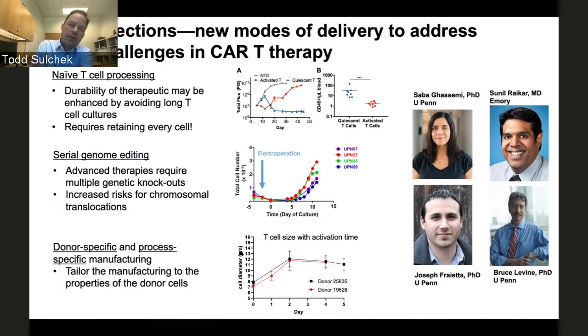And then finally, my student is exploring the idea that, because our transfection is cell mechanics based, we can use the cell mechanics as an important input and in fact tailor the manufacturing process to either specifics of the donor or specifics of the process. And I think that donor specific or process specific manufacturing can be quite powerful to help optimize the results.